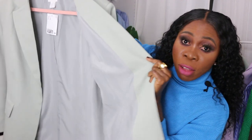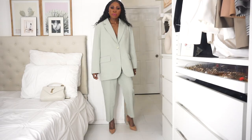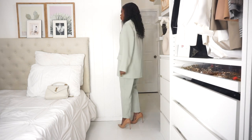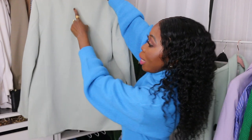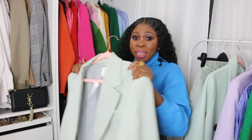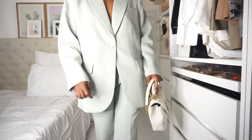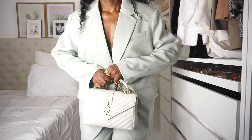This is how it looks from the inside. Love the fact that it matches the color on the outside. Yeah, it blends beautifully. This is how it looks from the back, the line that goes down. Also padded at the shoulder. I picked mine in a size medium for $34.99, same as the trouser I talked about earlier.